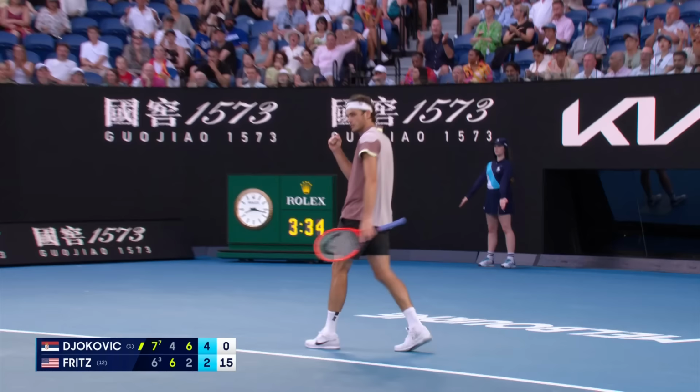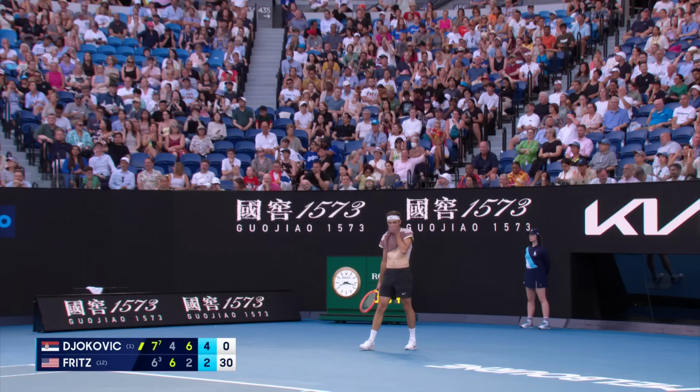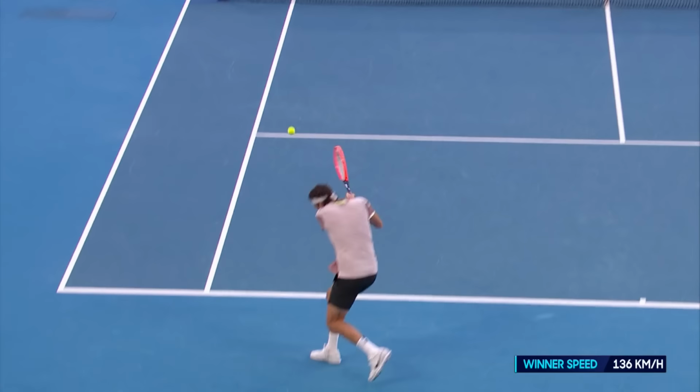There's a risk. That's a massive reward for the American. And guys, that's not even really a massive risk for Taylor Fritz. I mean, he has got that one in his bag and he knows it. So let's just see if he can use that throughout the rest of this set.